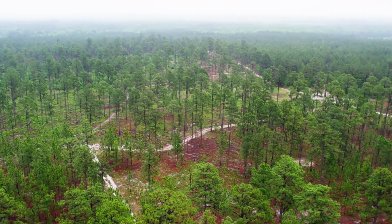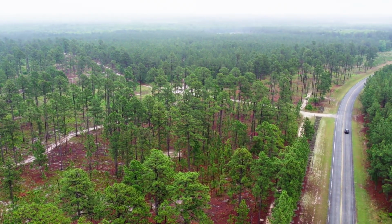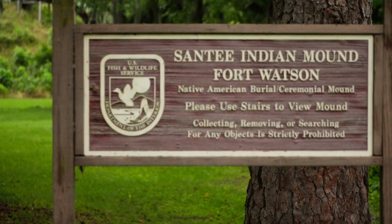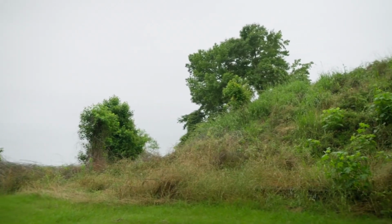We're driving from Berkeley County further inland to Camden, South Carolina, the state's oldest inland city. Along the way, we'll meet historian Rick Wise to learn about two sites related to the Revolutionary War that are accessible to travelers, starting at the Santee Indian Mound and Fort Watson.